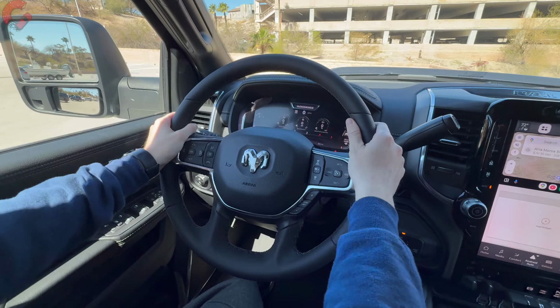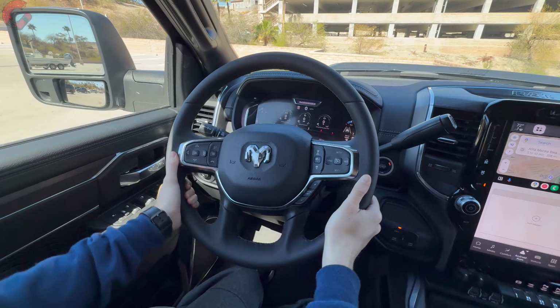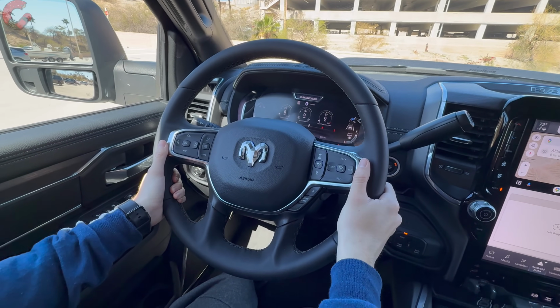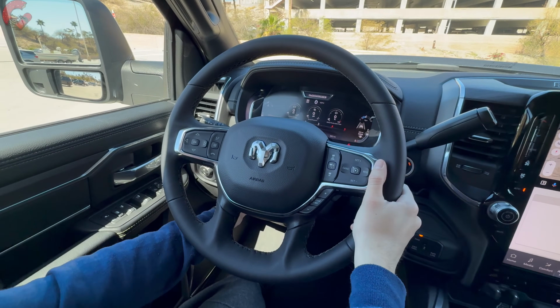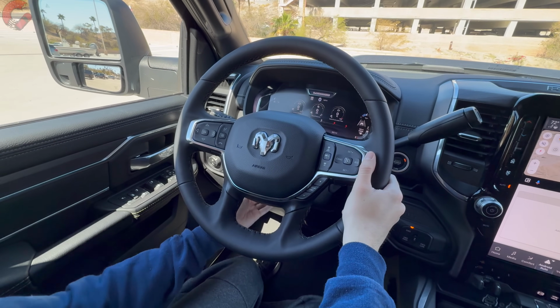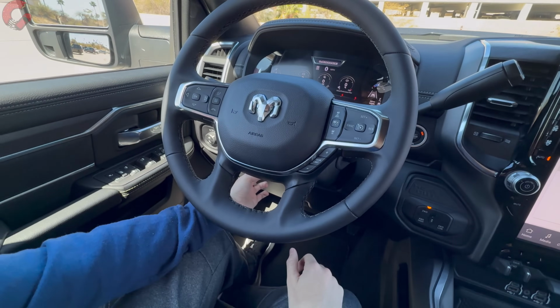Now, pulling back to the steering wheel, most models are going to get this leatherette-wrapped steering wheel. You have a lot of physical controls on board. The wheel itself is manual tilt and telescoping. However, you do have some adjustments on many of the models for your power adjusting pedals.